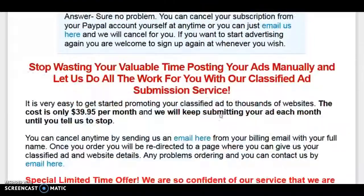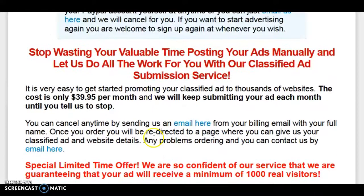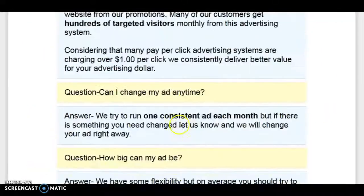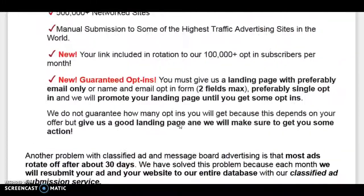What I'm going to show you down here is that they're giving you a minimum of 1,000 real viewers to your website. Now, if you were to buy solo ads to get 1,000 visitors to your website, that would cost you a bit of money. With this service, it is $39.95 to have them blast your ad out where you're getting up to 1,000 real visitors. That's what they kind of guarantee, that you get at least 1,000 visitors.